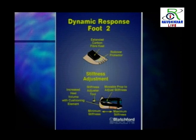Dynamic response foot 2 is also a type of dynamic response foot, but it has a rollover protector. The rollover protector has the role of providing more energy efficiency. And secondly, when the patient is doing heavy activities for a long time, the dynamic response foot used to tear the cover of the foot. To protect the cover from tearing, and secondly to provide a more energy efficient gait, such a type of dynamic response foot 2 is used.